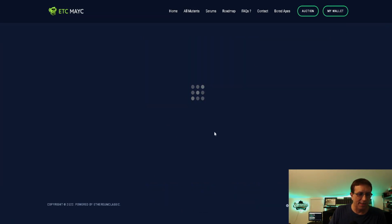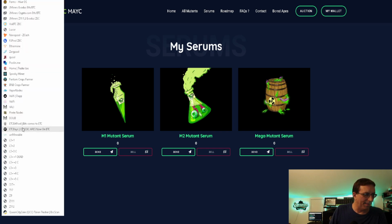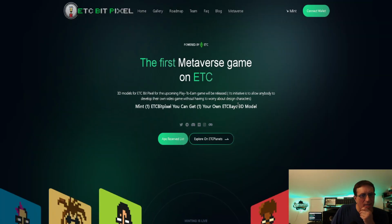So you can see in here, these are the serums. I don't have any. You had these airdropped to you if you had minted, I believe. I think you had a random one, I think one of these two. I forget exactly, to be honest. I wasn't in it when that happened. I got mine after the fact, but nonetheless. And then the other one I bought with the same was the Pixel. I thought that was kind of cool.